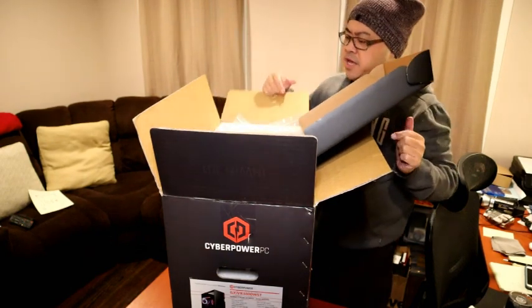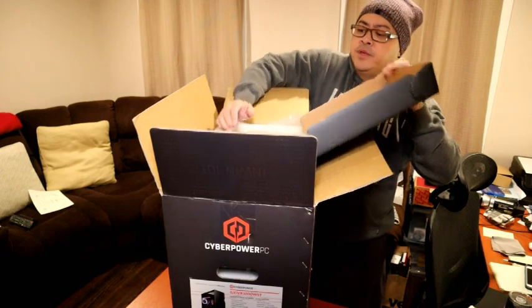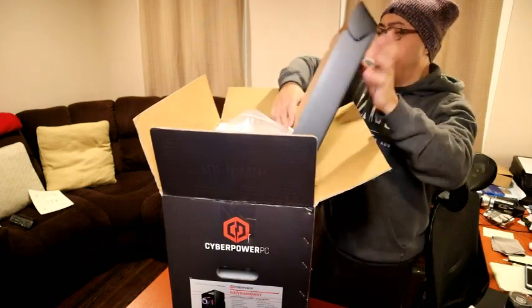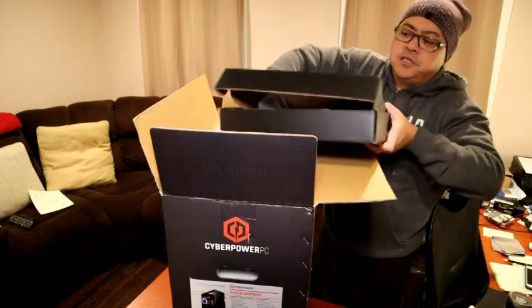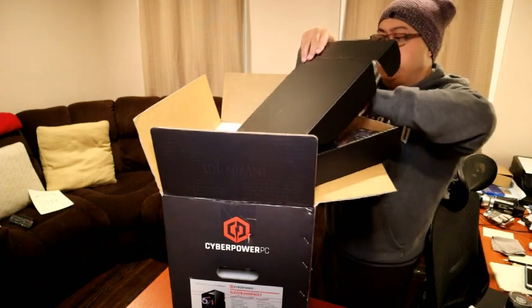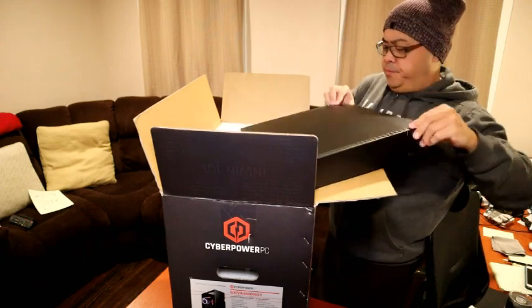Also, Walmart has a 15-day return policy. So we're going to fire this thing up and kind of put it through its paces for the next 15 days, just to see if anything goes wrong, so we can return it.